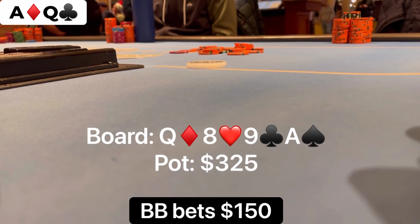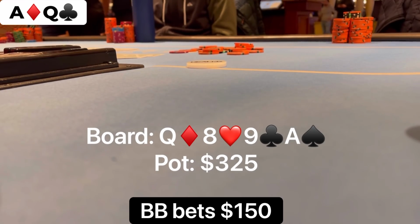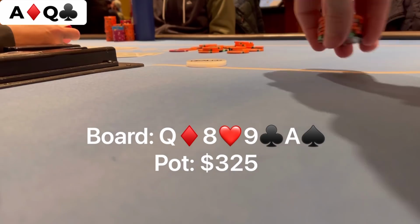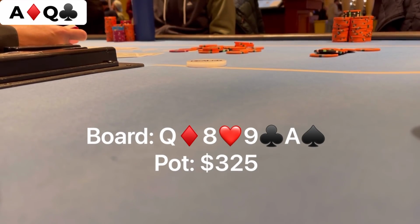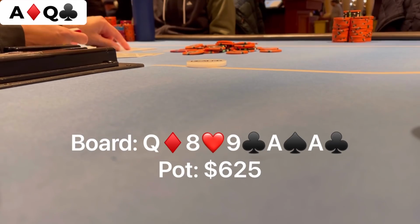I would assume that he'd be checking here with his pocket 10s, his jacks, his queen-X, and his pocket kings. So when he does continue to bet on this ace turn card, he's representing a pretty narrow range of basically aces, ace king, and some sets. Against that range, I actually think it's pretty thin to put in a raise with two pair, so I decide to make the call, allowing him to potentially bluff on the river if he is bluffing, or value bet a worse hand.